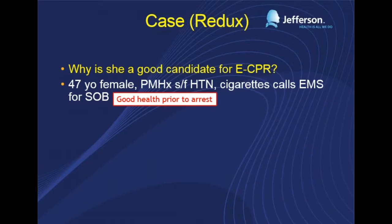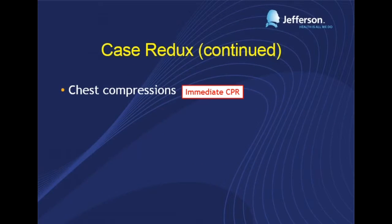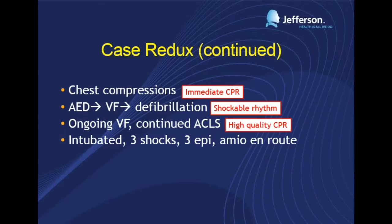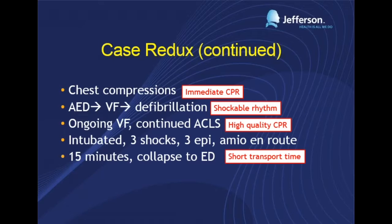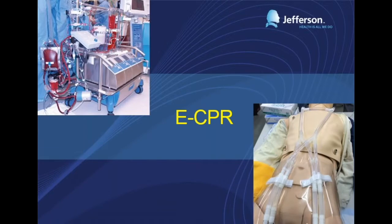So looking at her, why is she a good candidate for this? Well, she had good health prior to her arrest. It's a witnessed arrest. She gets immediate CPR, so she has less ischemic injury. She has a shockable rhythm, so it's probably something we can find a cause of in reverse. She gets high quality CPR. She has a short transport time. So if we're going to put her on ECMO in the ED, we wouldn't have 40 minutes of cardiac arrest, we'd have 15 minutes. And then she's still showing signs of gas exchange. So this is your optimal patient to stick on ECMO.